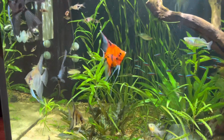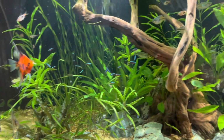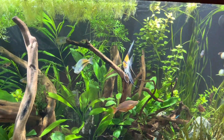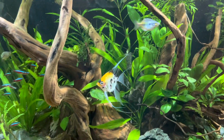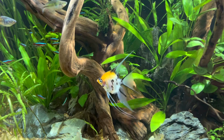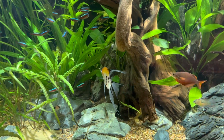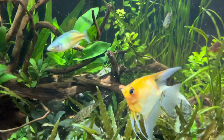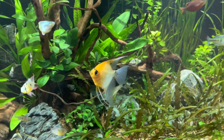Now that I've acquiesced to keeping a group of different sorts of more common angels, the scalare, not the altums, no wild caught fish in my tank because I didn't want to lose any. Look at that beauty. See, this is a beautiful koi veil, I believe, a veil tail, not a super veil. There's nothing wrong with that fish. It's stunning, right? And this one, who I call Bluto, because it has that black eye, is also stunning.